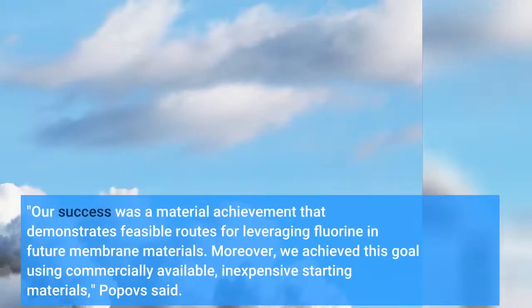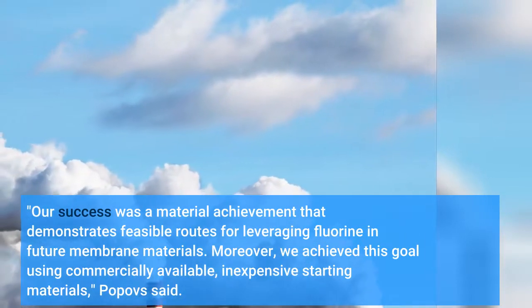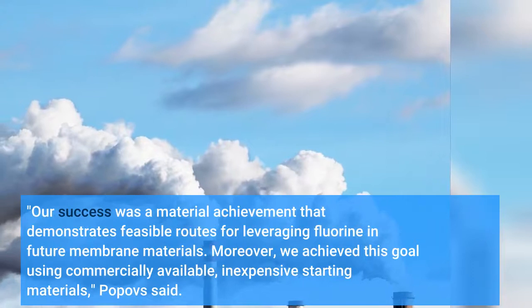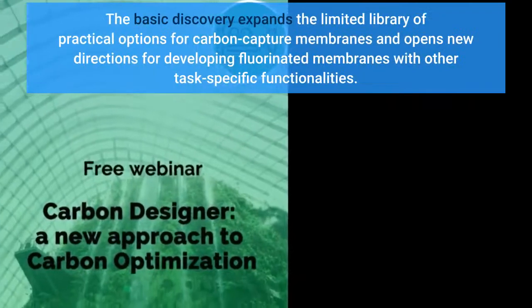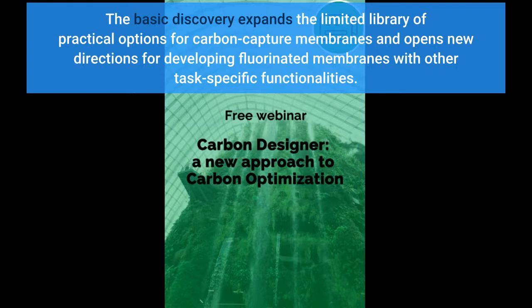Our success was a material achievement that demonstrates feasible routes for leveraging fluorine in future membrane materials. Moreover, we achieved this goal using commercially available, inexpensive starting materials, Popovs said. The basic discovery expands the limited library of practical options for carbon capture membranes and opens new directions for developing fluorinated membranes with other task-specific functionalities.